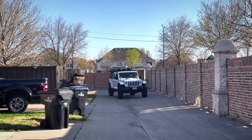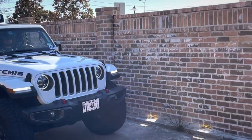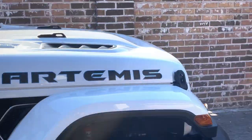Introducing Project Artemis, a 2020 Jeep Gladiator Rubicon, our newest addition to the Renegade Expedition fleet.